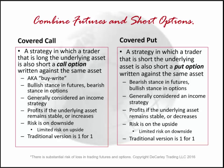But of course, with a covered put, the risk is on the upside. So if the market trades sideways or goes lower, you make money. If the market rallies, you might make money, depending on how far it rallies. But if it rallies too much, if you're too wrong, that's where you get into trouble.